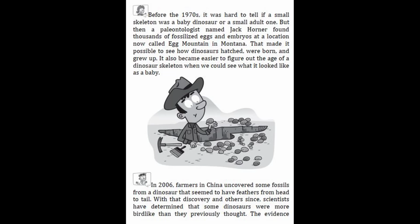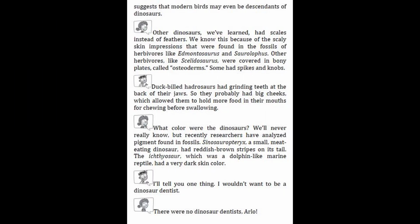In 2006, farmers in China uncovered some fossils from a dinosaur that seemed to have feathers from head to tail. With that discovery and others since, scientists have determined that some dinosaurs were more bird-like than they previously thought. The evidence suggests that modern birds may even be descendants of dinosaurs.